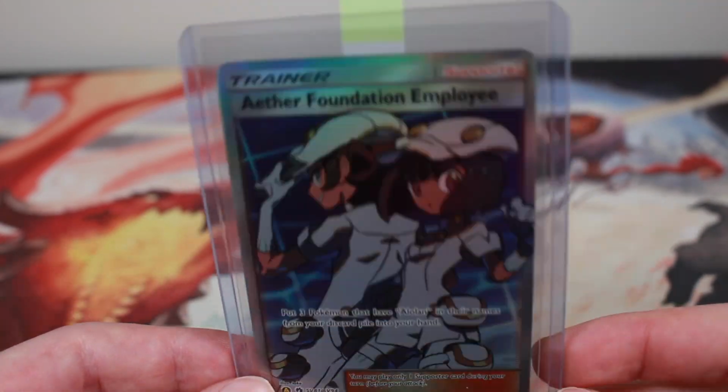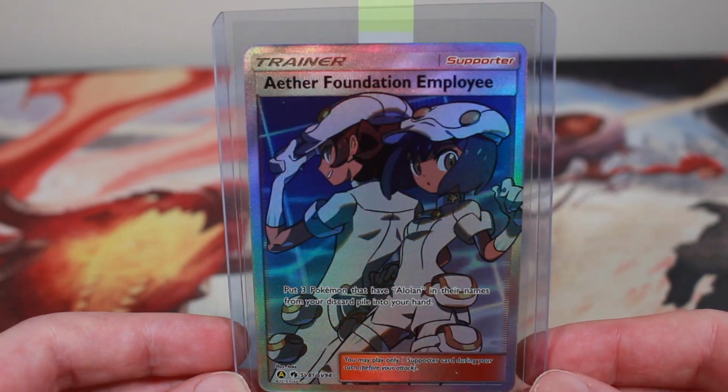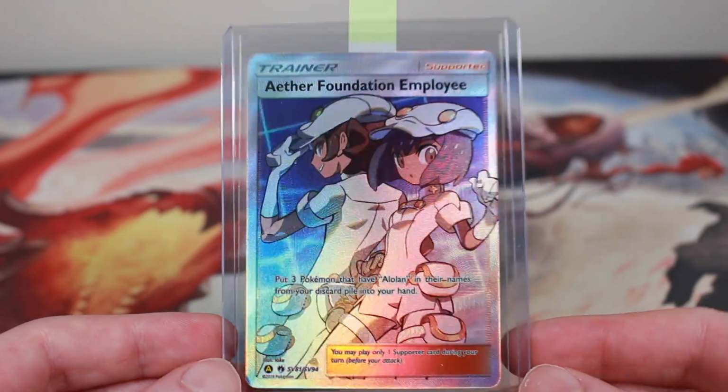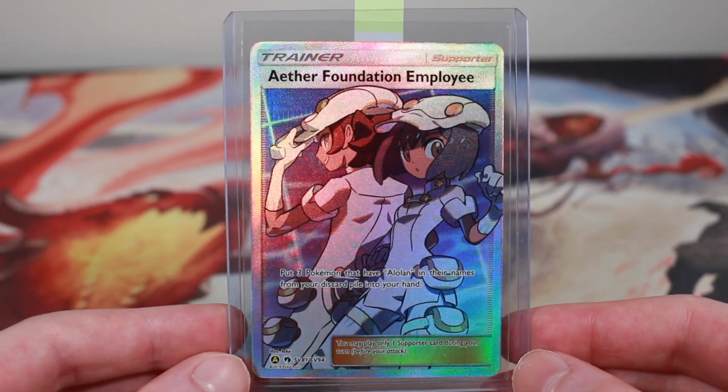Here's the first card. I pulled this one in one of my other videos, the Aether Foundation Employee. This is from the newest Hidden Fate set. So, big full art trainer fan. Excited to send this one off. Looks really good. Probably get a 10, hopefully.